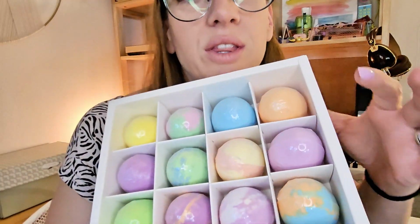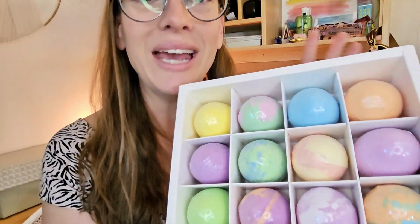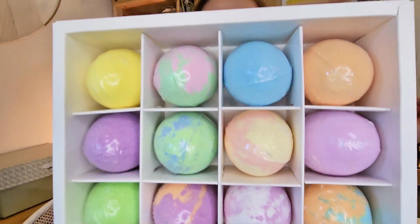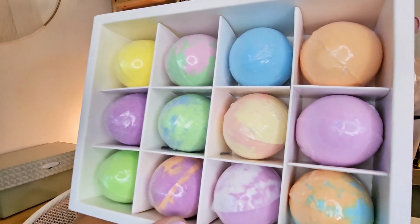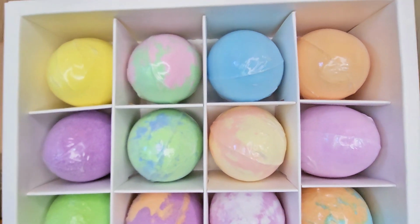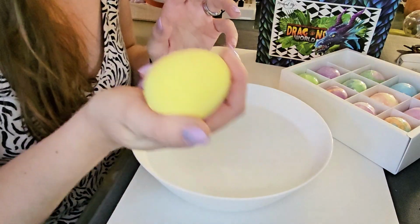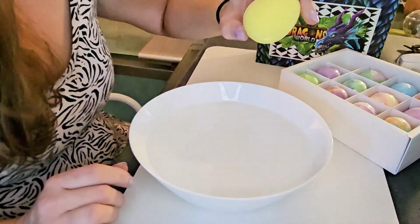All right, check it out. They are each individually wrapped and has its own little compartment, like a little dino egg carton. Lots of fun colors. Some of the ingredients here: we've got sodium bicarbonate, which is the fizzy part, citric acid, Epsom salt, shea butter, coconut oil, essential oils. It smells really good. Of course, the true test of any bath bomb is how well does it fizz? Let's do it.